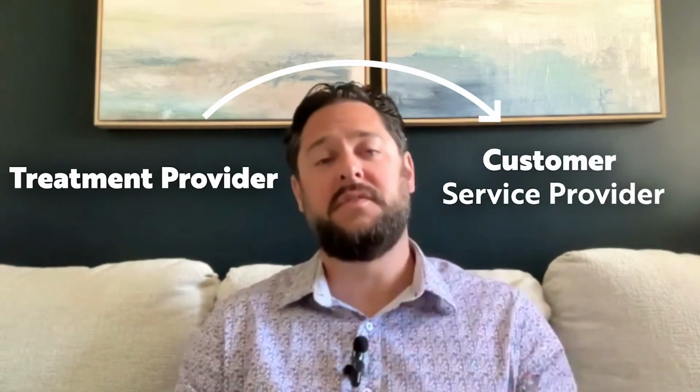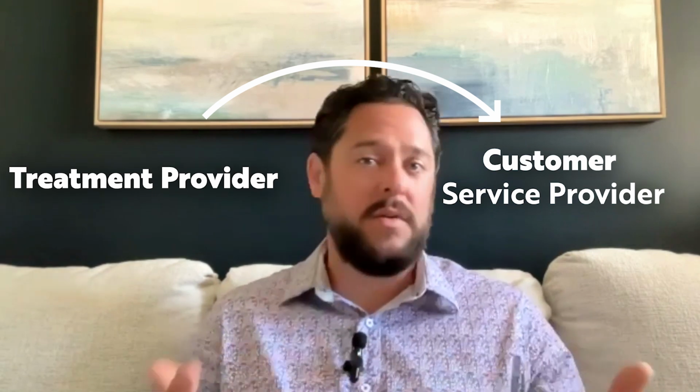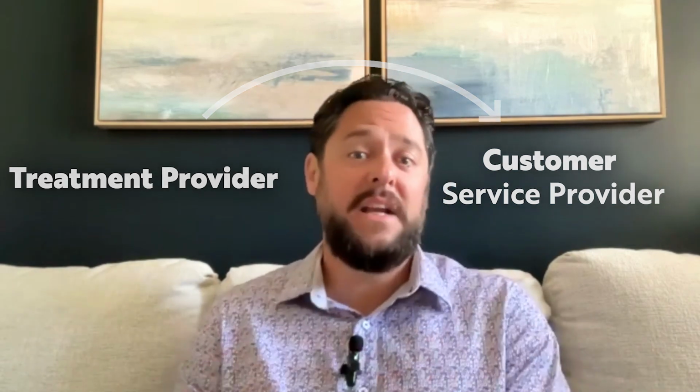The easiest thing to start doing is shift from being a treatment provider to being a customer service provider. You're still going to offer treatment. You're still going to provide treatment. But by focusing on the patient's needs and then emphasizing value and elevating the entire patient experience, and that starts well before the patient ever even steps foot into the practice. Amen. That would be the number one thing that a fee-for-service practice would do.